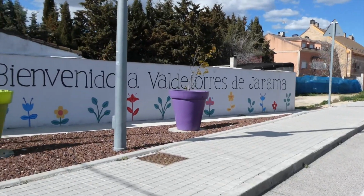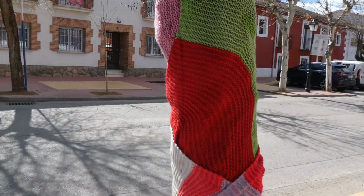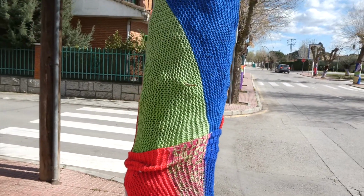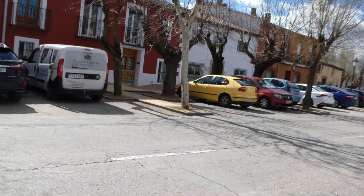Hey, bienvenido a Valdetorres de Jarama. That's a nice welcoming sign. Mantas. Huh. I'm not sure what the significance is of the wrapped trees.